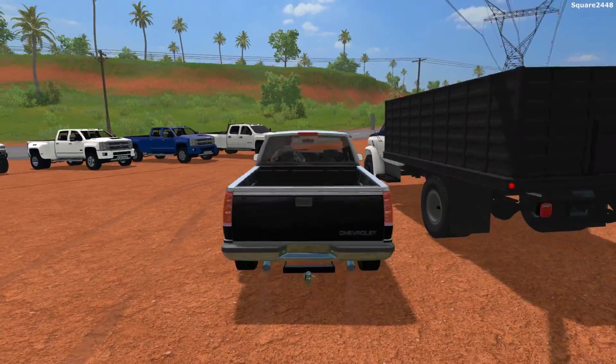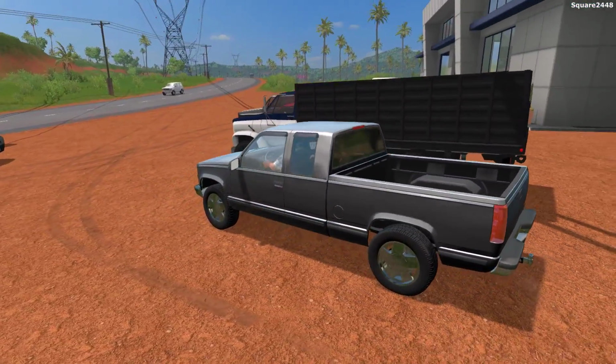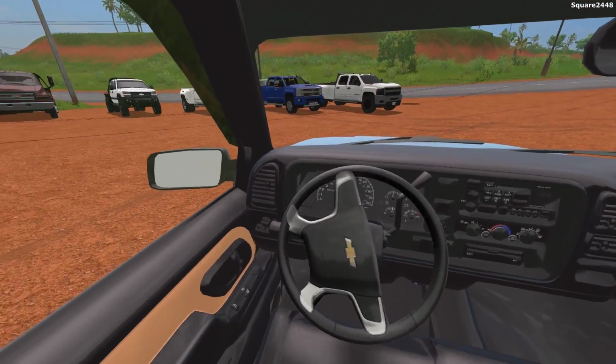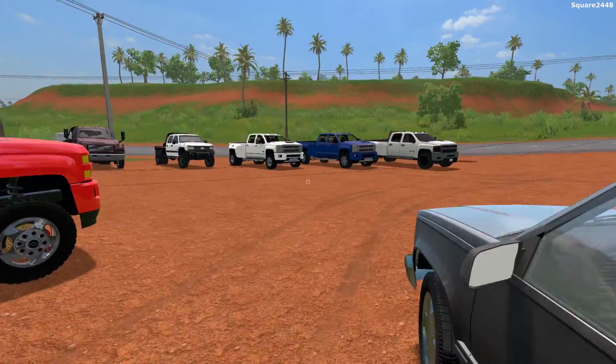Once we hop on the inside, dual exhaust out of the back. I really do like that. That looks like a custom upgrade. Gooseneck, bumper pull hitch, and on the inside view, working steering wheel, and very nicely done. Very similar interior to the other one, which is nice, and this thing just looks awesome.